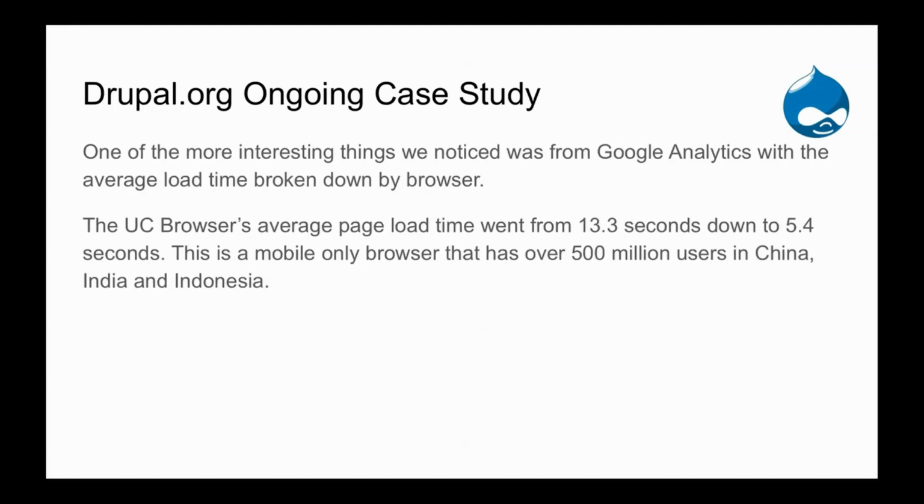But what we've done so far is with Deferring JS, there's something called UC Browser. It's really popular in China, India, and Indonesia. And based off of Google Analytics, the page load time for that browser went from 13.3 seconds down to 5.4 seconds. So, this does work. You will see results from this. And that's not even getting the perfect 100. I think we're at 80 right now or something like that.